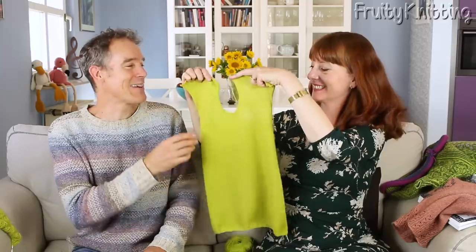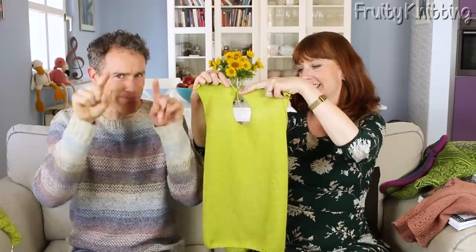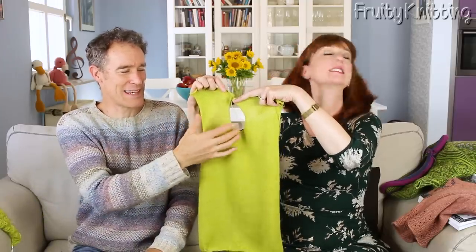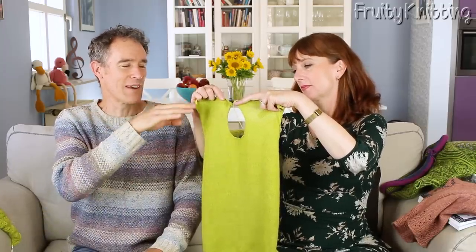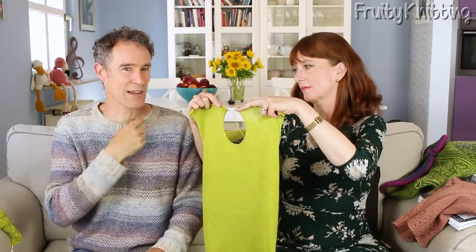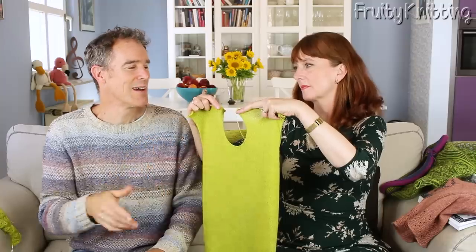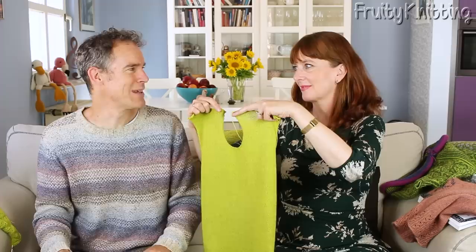So that's that. You can see in the back there is this little opening. It's kind of a teardrop shape like that, and that's pretty simple to do. Split into two parts here and then decreases and increases to get that shaping. Once the front and the back are hemmed together across the shoulder, then there is a sort of edging that comes right around the neckline, and it also goes down through this opening here. It's just garter stitch. One point that I'm a little concerned about there is picking up the stitches. It's just something that makes me nervous.